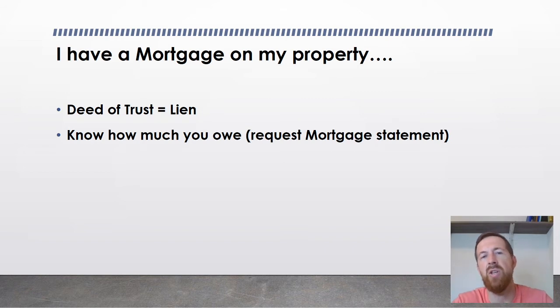So the first thing that you need to do if you have a mortgage on your land is request a mortgage statement from the bank or the lender. You need to know how much you owe. How much is left owed on this property? Now, if you owe more than the property is currently worth, it could be a problem, but in many cases, the property will be worth more than what you actually owe.